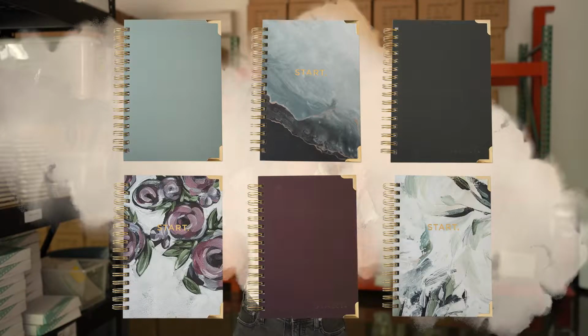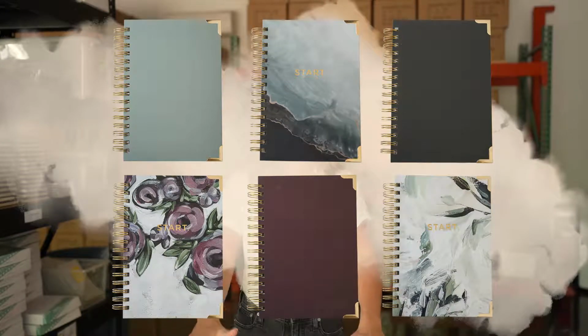So we always have our quarterly undated. That is available at any given time. It's undated, so you can start, it's a 90-day cycle. This is for our dated planners, which starts January 1st and goes to December 31st of 2023. So we have 3 binding options. We have case bound, spiral, and A5.